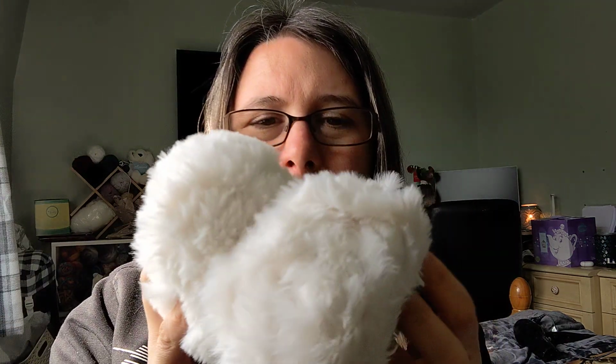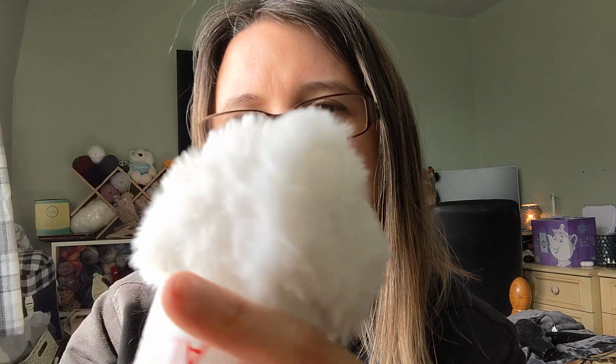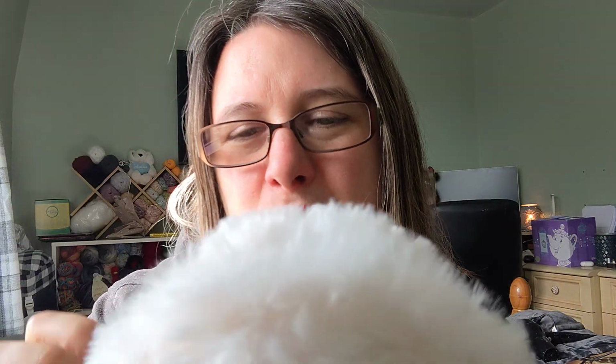And then I have those, and then I wanted to find out the differences between the two fluffy ones for my Yeti. Now this one is a Sirdar Alpine, and it's only 50-gram balls, so I bought two, and they were £3, which I suppose is quite expensive for only 50 grams, but I love it. I think I prefer this one to the other one, so maybe this one will be my preference if I want to make my second one, which I haven't bought the pattern for yet. This one is really lovely, and it's the shade Polar, which is 0400.